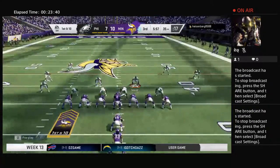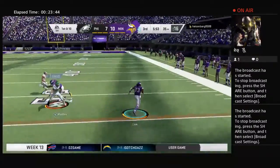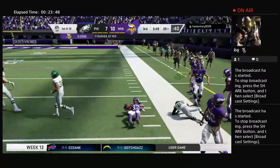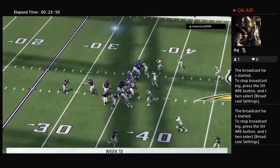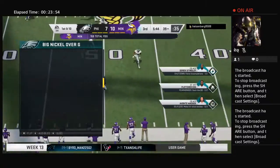Ball up to the 35 now as they come up on 1st and 10. Now Cook. He's got a first down and then some at midfield. And he'll get this down to the 39-yard line. A big hitter there, a first down gain of 26 yards.